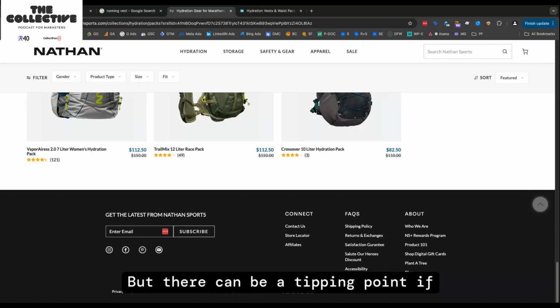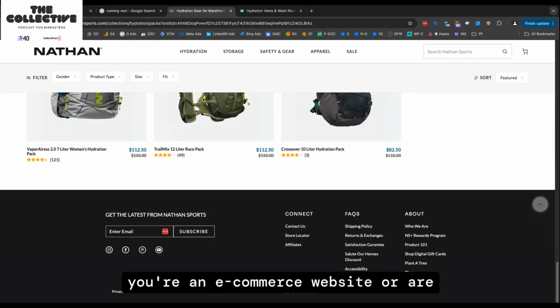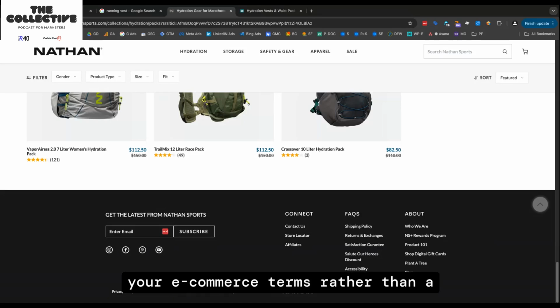But there can be a tipping point if you go way too informational on your website. Google kind of gets confused: are you an e-commerce website or an informational website? They can battle each other out and hurt each other's rankings. And you probably want to rank for your e-commerce terms rather than a blog post. You have to be careful about over-optimizing the amount of top funnel content on your website, because it can hurt your e-commerce related terminology.